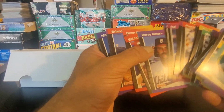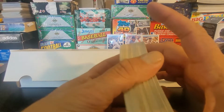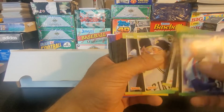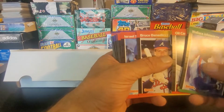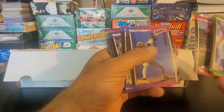Of course, the Griffey Jr. is the one that takes this set. Takes it, carries it away. The Dale Murphy is also something that's pretty popular here, so be on the lookout for Murphy. Now, Murphy was definitely one of those star players that woulda, coulda, and some people would definitely argue he should be in the Hall of Fame. Just didn't make it for whatever reason.